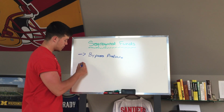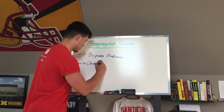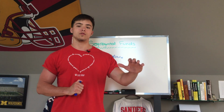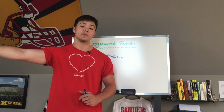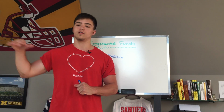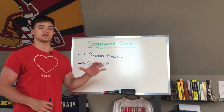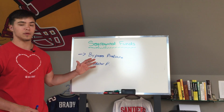Another thing about segregated funds is they're creditor protected. And what that means is, I'm sure if you're a business owner, you probably know more about this, but let's say you owned a company and it was a sole proprietorship, so you were the single business owner, and your business got sued for $1 million, and your business was only worth $400,000. Well, they can't just go into your segregated fund and take $600,000 of it, right? It's creditor protected. So let's say you get sued, that's untouchable money. No one can take that from you. That's another thing that's good about segregated funds, especially if you're a business owner.